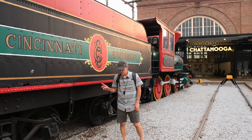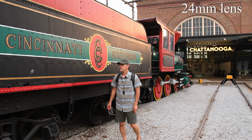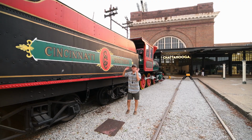Here's a good time to talk about lens selection and how it can change perspective. Right now I'm shooting with a 24 to 70 2.8 Nikon lens. So let's see what happens when I slap a 14mm on, and I'm not going to move the camera. All right. I misspoke, it's a 15mm lens.